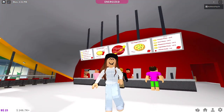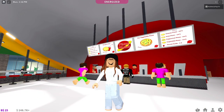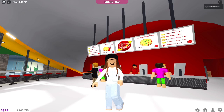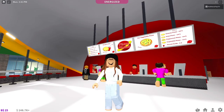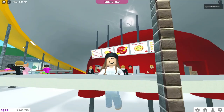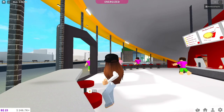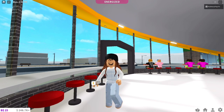So I feel like maybe they should add an arcade of some sort, kind of like Chuck E. Cheese. I feel like that would bring more attention to Pizza Planet. Right now it just sits there and all you can do is order pizza. If you could order pizza and play games, I think it would be really cool. It would make it more aesthetic, so I think it should be added to Bloxburg.